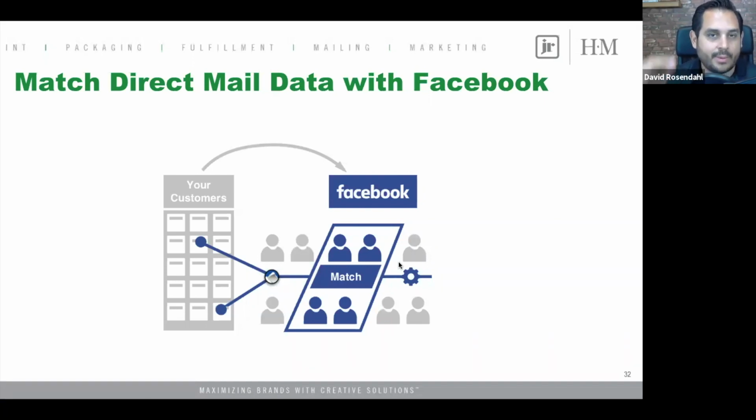So it's a really powerful way to be able to take the folks that you're direct mailing, and find them in a digital channel in Facebook as an example, and you can do this in other places as well. Facebook is the example I'm using here to be able to engage them.